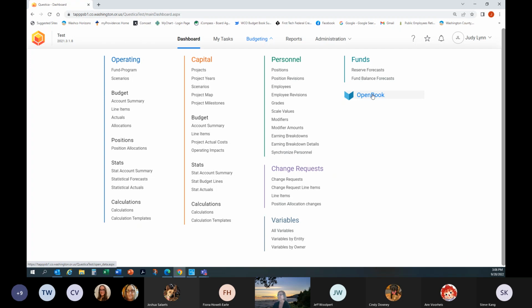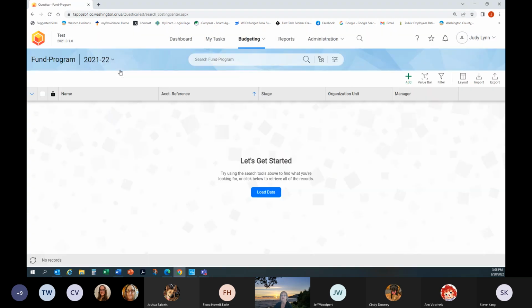So I have that. As an administrator, I also have administration, so you may not see that, or they may be grayed out. But when you're budgeting, you'll be wanting to look at your fund and program. So instead of going to the left-hand menu and seeing fund and program, this way you just drop down your menu, check fund and program, and it will take you to the last place you were in that fund and program. And you can see on the upper left-hand corner what fiscal year you're looking at. So you need to make sure that you're looking at the correct fiscal year.